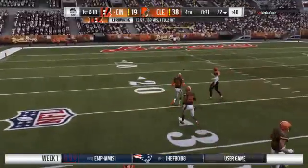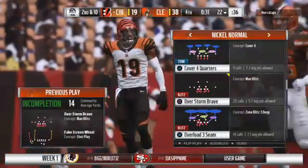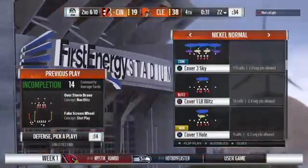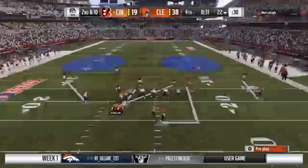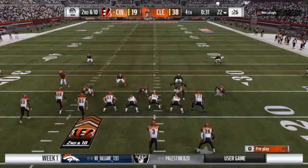And it pops free. The collision there jarred the ball loose and brings up second down. This defense was definitely alert to the possibility of the deep ball, and they were more than ready for it. They've got the lead, fourth quarter. Maybe can expect more passes like that downfield. So after the incompletion, 2nd and 10 from the 22.